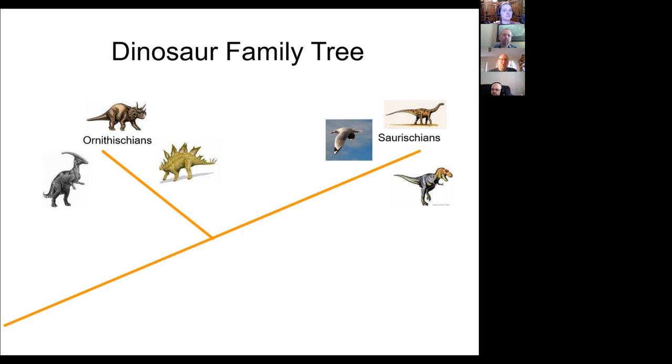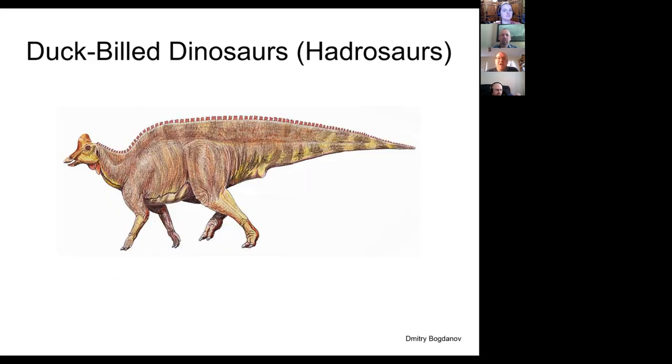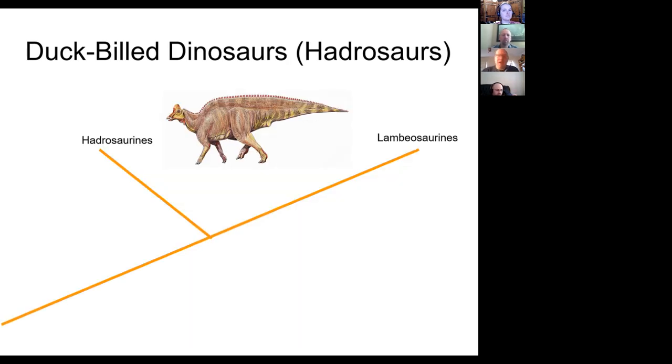We have one group that's called ornithischians. Those are colloquially called the bird-hipped dinosaurs, so animals like Triceratops and Stegosaurus and hadrosaurs and all those. And our other group is called the saurischians. That includes our tyrannosaurs, our theropods, sauropod dinosaurs, and of course, today's birds. Based on what we saw, we knew that it was probably an ornithischian dinosaur, not just probably, it was an ornithischian dinosaur. And specifically within that, as we see on the next slide here, it was a hadrosaur, also known as a duck-billed dinosaur.